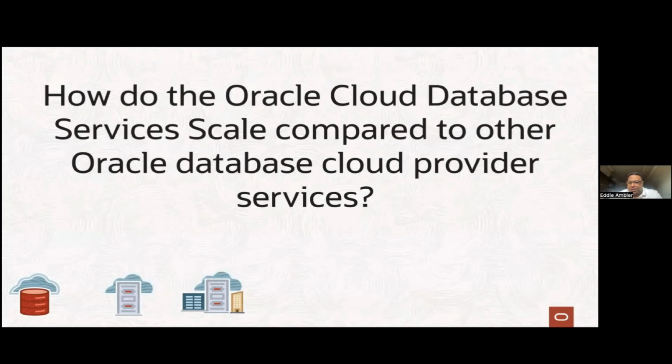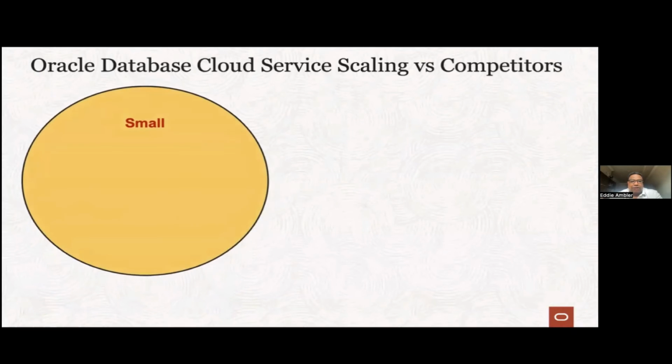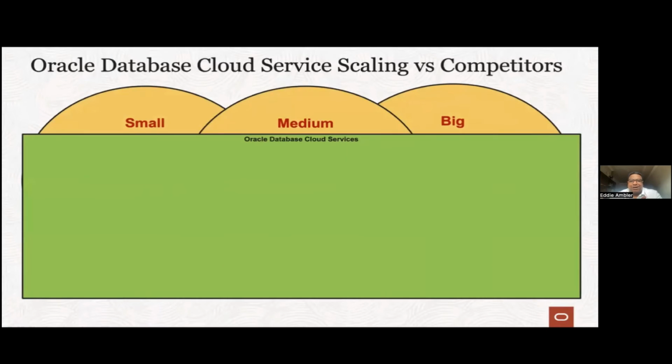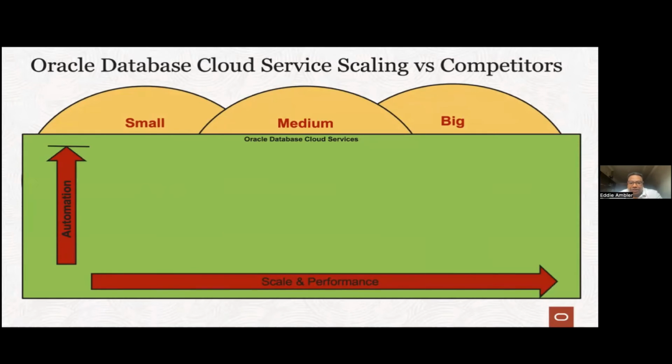So on our agenda, I said we would talk about those limits. So let's do that. Databases come in small, medium, and big, and sometimes extra large, right? So how do our Oracle Database Cloud Services map to this? As we go through the services, you'll see that the services have an increasing amount of automation as well as an increasing amount of scale and performance.